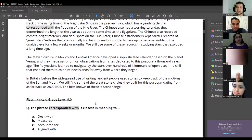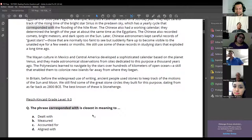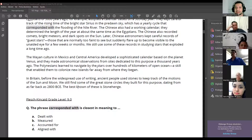Fixed and wandering stars. Corresponded with is closest to deal with, measure, accounted for, or align with. Align with or accounted for? Align with. Right. Let me see here. D. Yes, because accounted for is como representar, right? Representar. So in this case, with fixed and wandering stars, corresponding with is letter D, align with. So which has a yearly cycle that aligns with the flow of the Nile River. It's like the same, right? They were aligned. Let's see light as a photon.